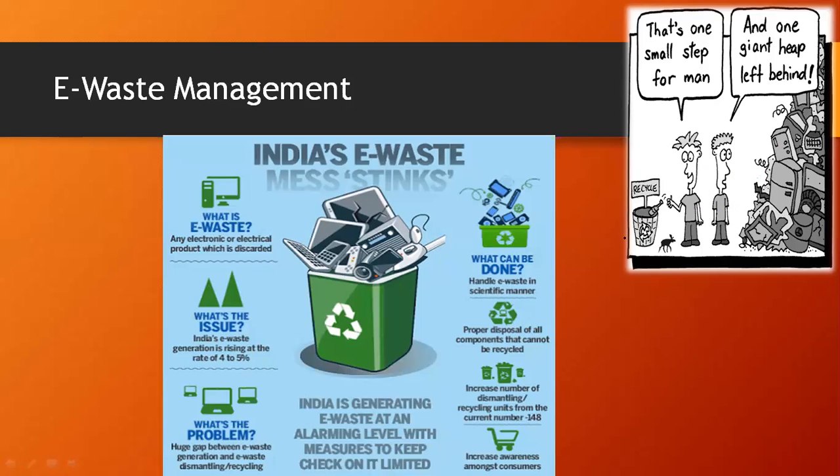Any electronic or electrical product which is discarded is e-waste. It can be anything from a very small pen drive to a system. It is e-waste and it has to be discarded. The issue is India's e-waste generation is rising, whereas recycling is very less.